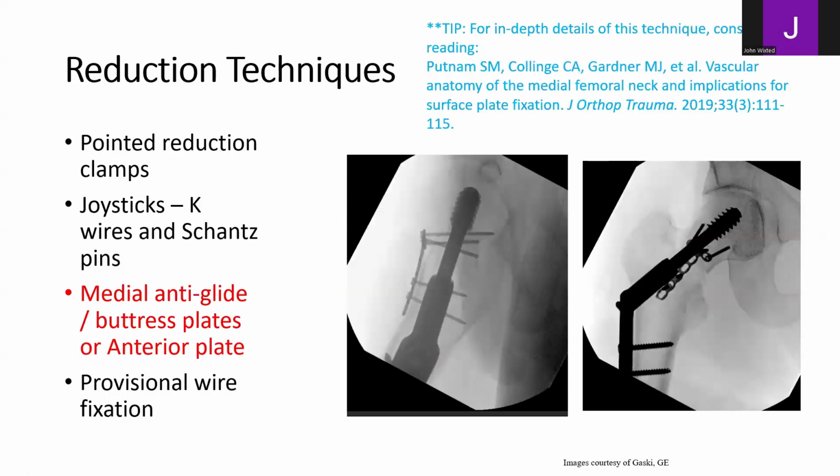Okay, so by way of the medial buttress plate, here's another quick picture. This is a well-described technique for putting a little small frag plate, if you have access to this, to help your reduction. And you can do this either in conjunction with a blade plate, or in conjunction, in this case here, with a DHS.